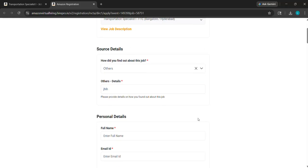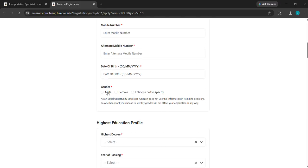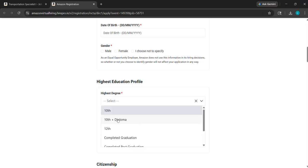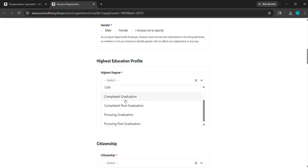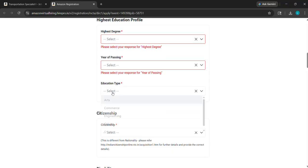And personal details: your full name, email ID, your mobile number, alternate mobile number, date of birth, gender, female or male. Okay, so here we have to select in education profile whether you completed graduation or post graduation, or even if you're pursuing, you also have an option here, like for third or fourth year students, BTech or any other branch, and year of passing. This 2025 is the last, so 2026 are ineligible for this. And education type: engineering, commerce, or arts, or science, or others.